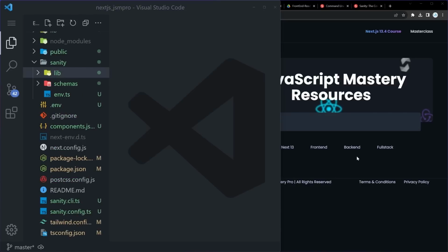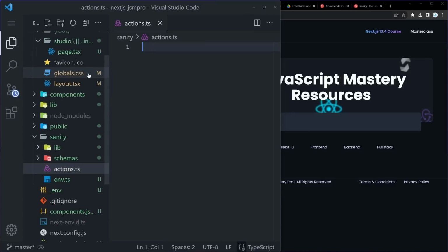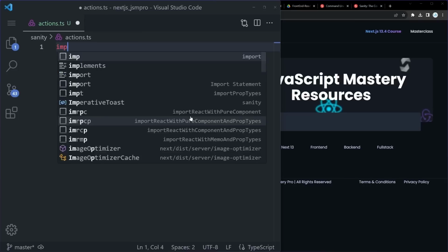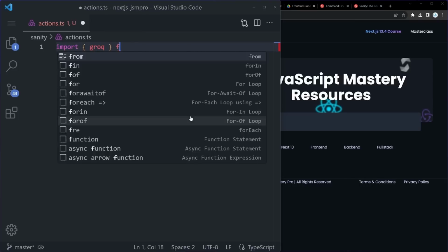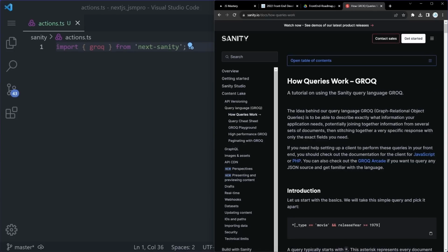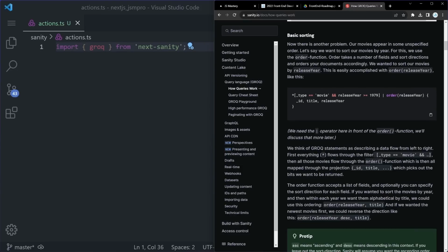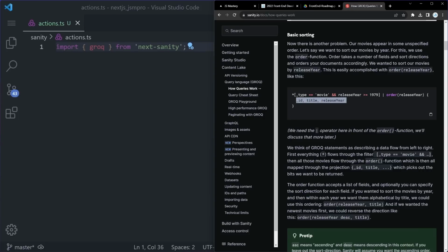We can do that by creating a new file called actions within Sanity, actions.ts. Within the actions file, we can import something known as groq, and this is coming from next.sanity. Groq is Sanity's open source query language. It's a powerful and intuitive language, easy to learn. Essentially, we're going to use it to make queries. So, how do queries work? You simply say, give me everything of a type is equal to movie, and then you provide some filters. After that, you specify what you want to get back from that specific document. I'm going to show you how to use it.